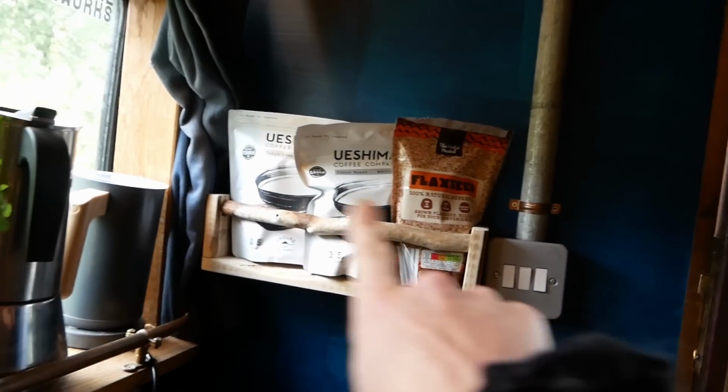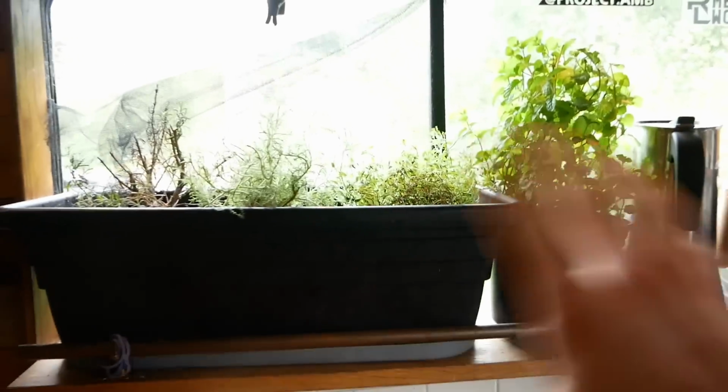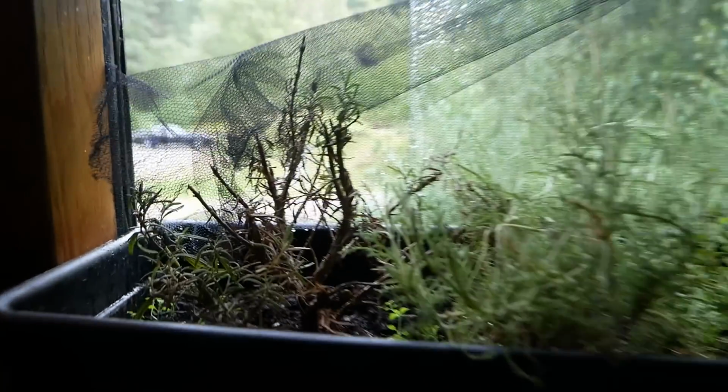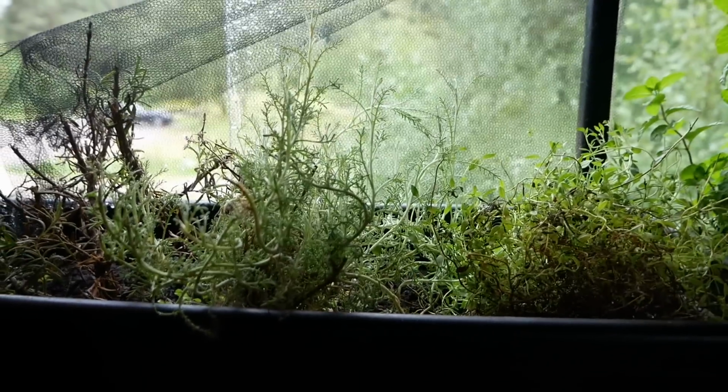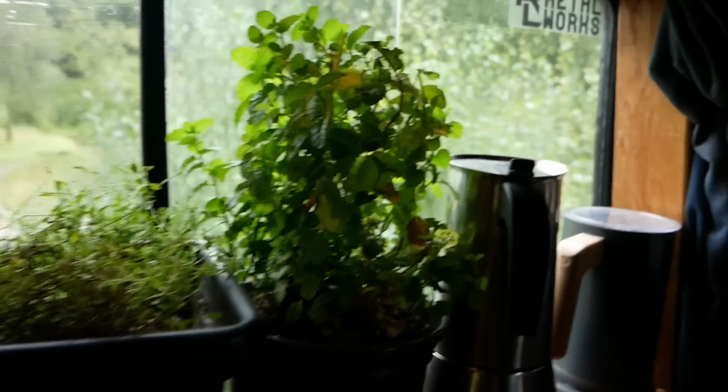Now, a little addition you might have noticed if you're familiar is I've got a new shelf here. This is the coffee shelf, plus flaxseed for now. And this has always been rearranging, but yeah, here are my plants. I've got rosemary, some lavender, and then some thyme and some mint. And I will do a full van tour. That is still to come, but for now I'm just showing you around.